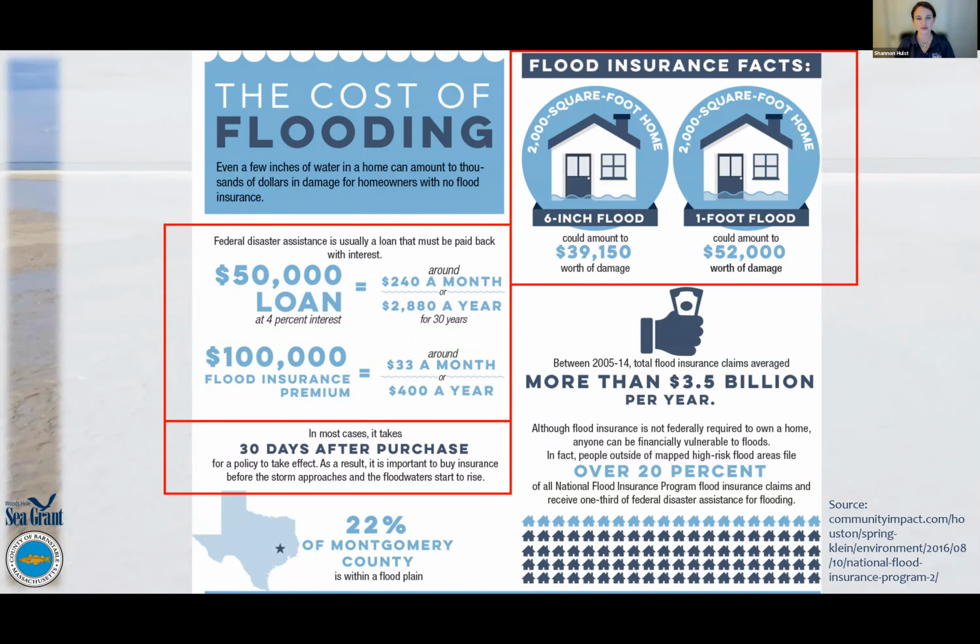And then the final thing I want to point out on this slide is that in most cases, it does take 30 days for a flood insurance policy to become effective. The reason for that is that the flood insurance program can't really manage people who see a hurricane coming right at them, who go and buy a policy and then drop it as soon as the hurricane passes. So it's trying to discourage that and encourage folks to have their policy ready all year round.